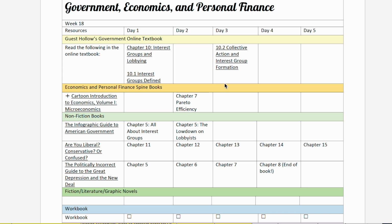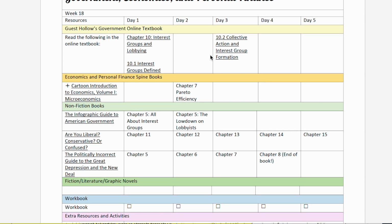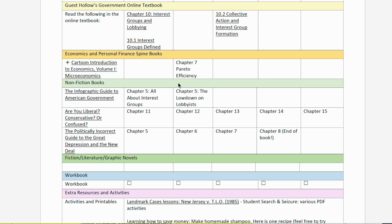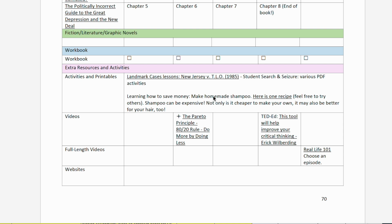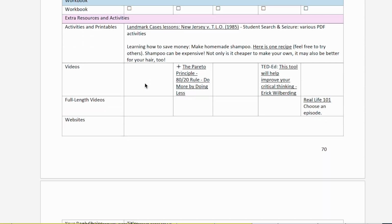So for example, week 18 is going to be the first week that my daughter is doing in government after we come back from Christmas break. It has the days that she's supposed to do different readings in the online textbook and some of the different chapter books that she's reading, as well as giving me links to things like these activities. So this is something that I definitely look at while I'm doing prep. I determine which of the books we're going to read, if all of them or part of them, and I'll look at the recommended activities and printables on the given weeks and open them up, see how long they are, and see how I think they fit in if we want to do them.